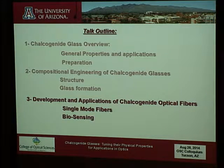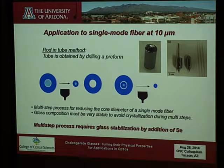Okay, so that brings me to what can we do with this type of material. Once we have a good glass, a good glass former, of course, we can think of making fibers, for example. And in particular, we were asked to make single mode fibers, single mode at 10 microns. As you know, in order to be single mode, your core size has to be in the range of the size of the wavelengths, a few times the size of the wavelengths. So that means that we need a really, really small core in our fiber. So typically a few tens of microns.